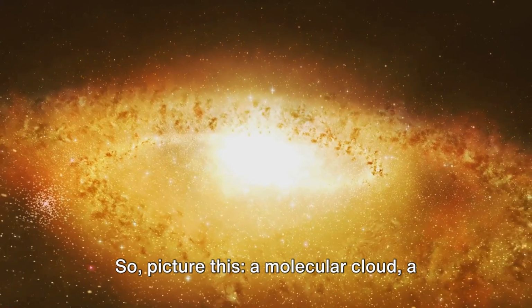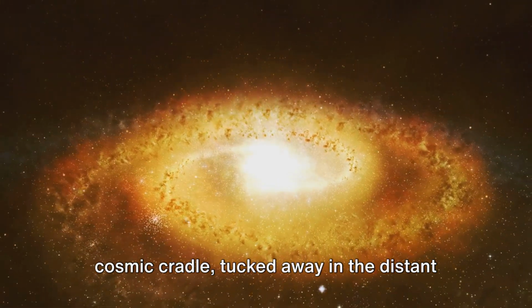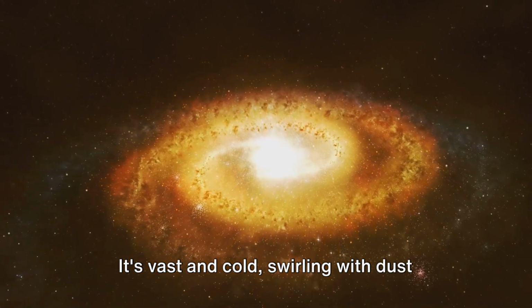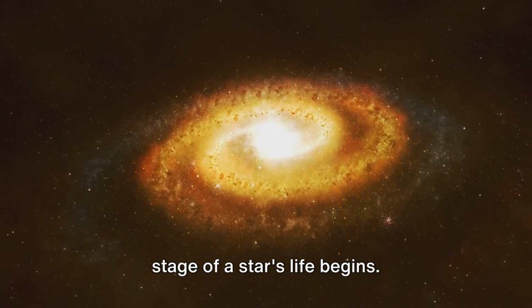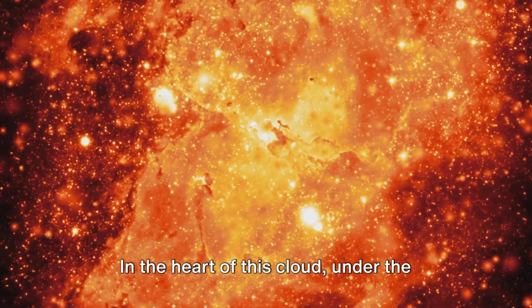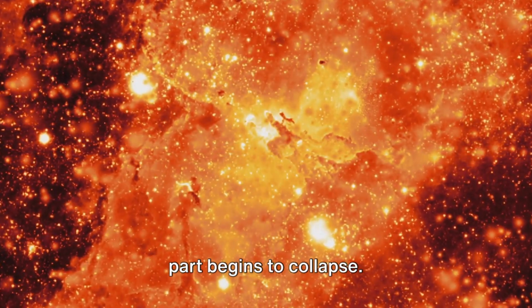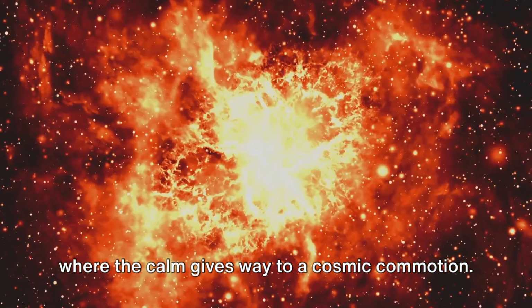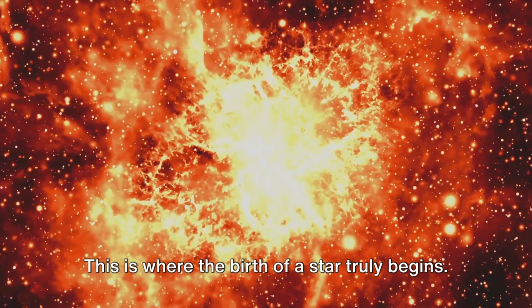So picture this, a molecular cloud, a cosmic cradle, tucked away in the distant reaches of our galaxy. It's vast and cold, swirling with dust and gas. And within this cosmic cradle, the first stage of a star's life begins. In the heart of this cloud, under the immense weight of its own gravity, a small part begins to collapse. This is where our story takes a turn, where the calm gives way to a cosmic commotion. This is where the birth of a star truly begins.